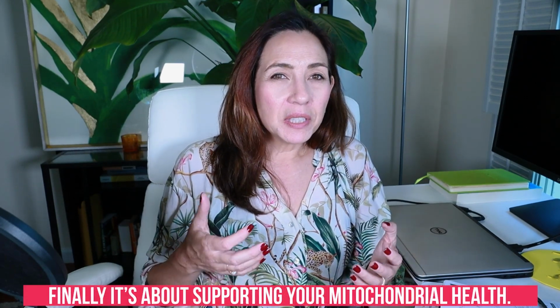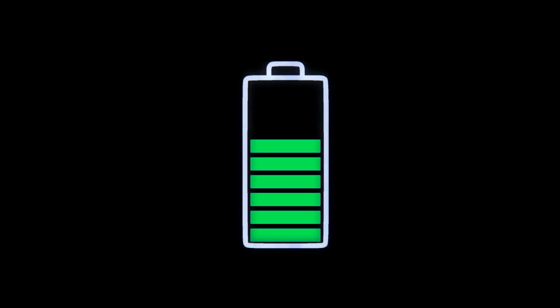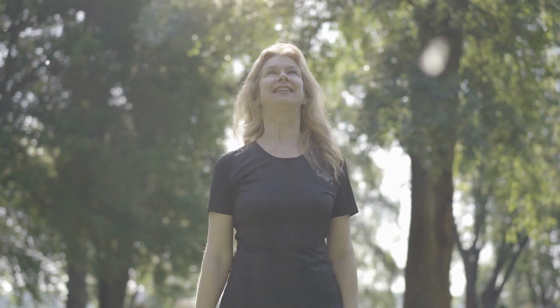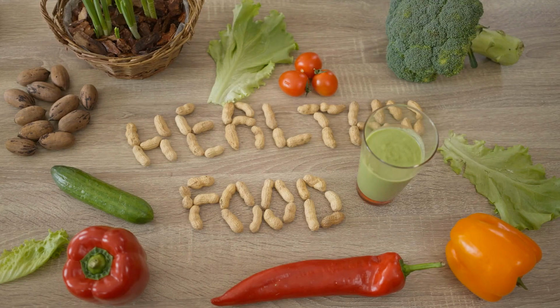And finally, it's about supporting your mitochondrial health. One of the main roles of mitochondria is to be the energy source, or the battery, for all our cells. It takes an immense amount of energy for our eggs to go through cellular division. And because we do lose mitochondria as we age, we need to make our lifestyles more zen and use powerful antioxidants to support our cells' powerhouses, aka the mitochondria. It also controls intracellular pH, which improves fertilization of the egg.